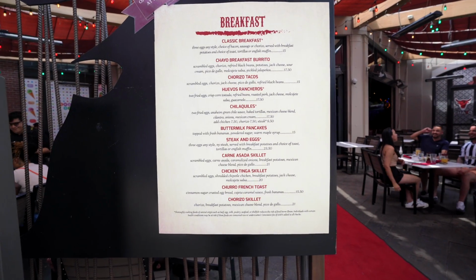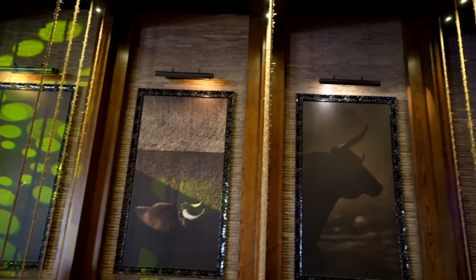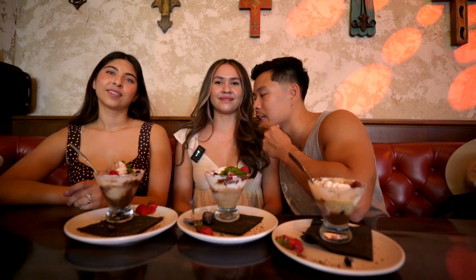And it turns to a nightclub on the weekends. So if you guys like to dance, you guys like Latin music, you guys like Mexican food, Chayo is the place to be. On the Linq, I mean, all these places are central. We're doing a Linq food tour, adventure tour. So yeah, guys, follow us along on where we try next on the Linq food tour.